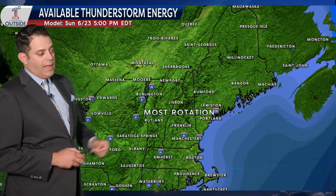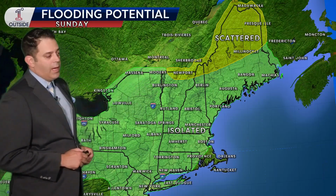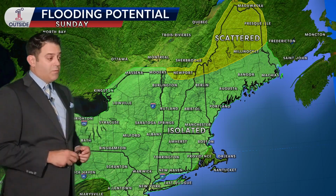Of course, everybody is going to remain on guard today. I can actually plot for you the areas of rotation as they move through, and you can see that kind of progression from a lot of Vermont into central New Hampshire by 4 p.m. and then making their way into portions of southern Maine, central Maine, and eventually making out toward Rumford and the mountains of Maine as well.